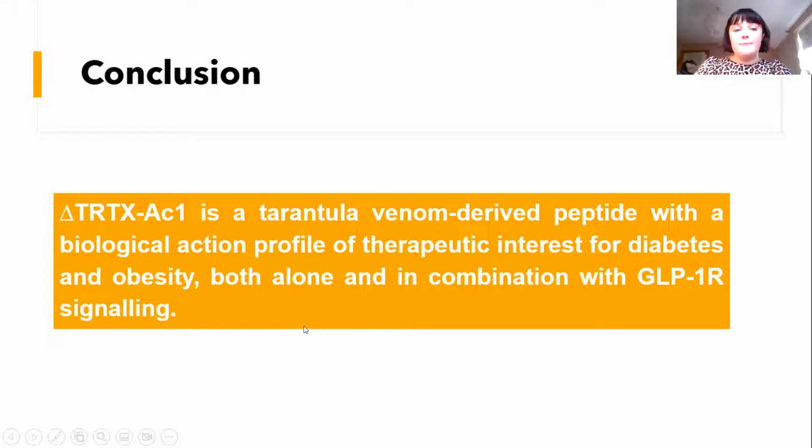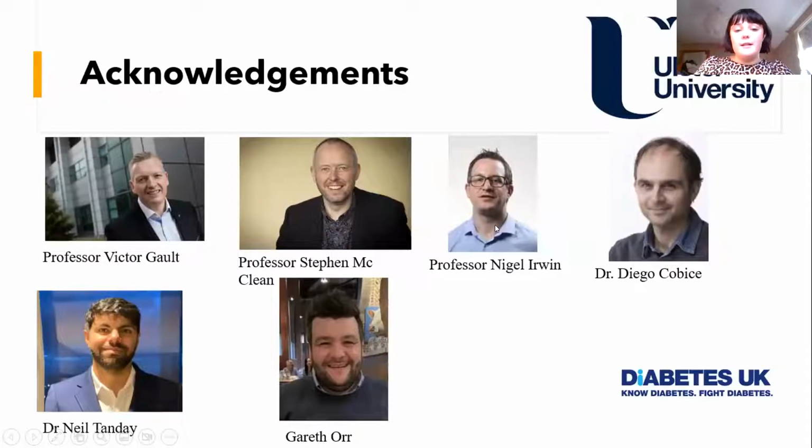exenatide, signaling. So I'd just like to acknowledge my 3 different supervisors, Professor Victor Gault, Professor Stephen McClean, and Professor Nigel Irwin, and also Dr. Diego, because I wouldn't be able to do the mass spec without him. Also Dr. Neil Tanday and Gareth Orr and Diabetes UK for funding my research.